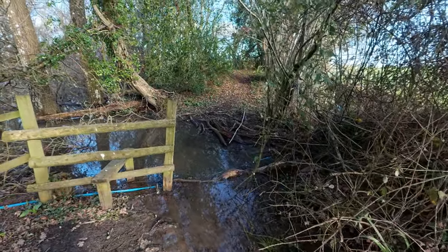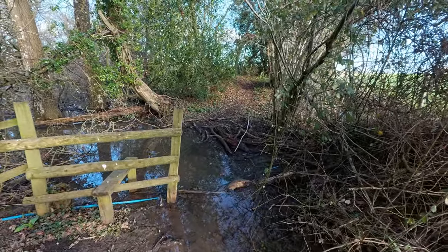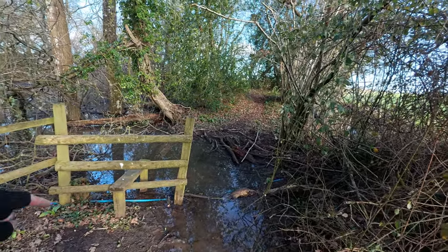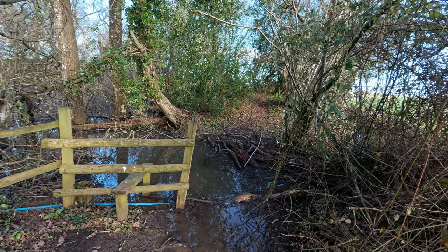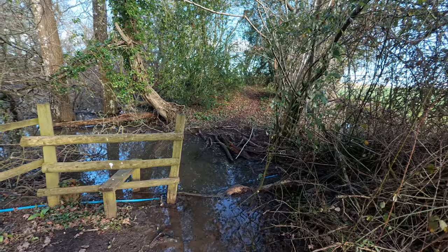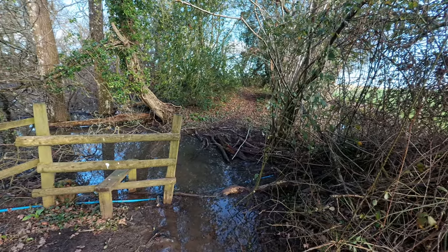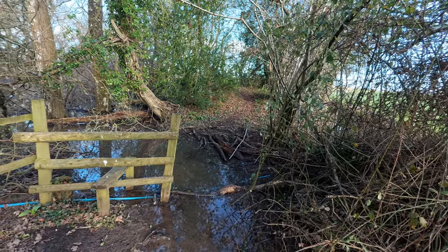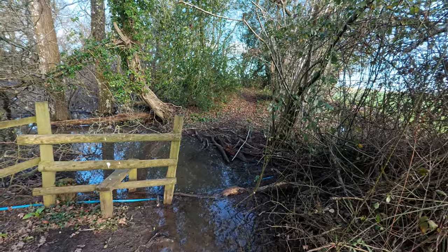Well, folks, we've just come through a little challenging section. The path sort of, well, you can see where it goes, but I said we had to cross a little bit of a damp patch. Now, normally, of course, I would have filmed this, but that would have meant having to come across, set the camera up, go back, and then film me coming across. And I can assure you, I was only going to do that once.